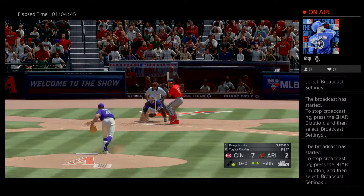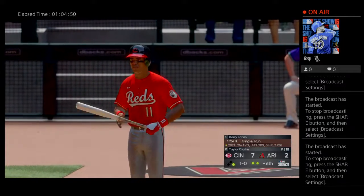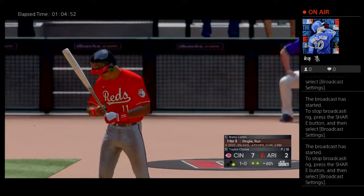At the plate, Barry Larkin, as he'll watch a slider that runs out of the strike zone away for ball one. He's got a hit in 3 at-bats to this point.